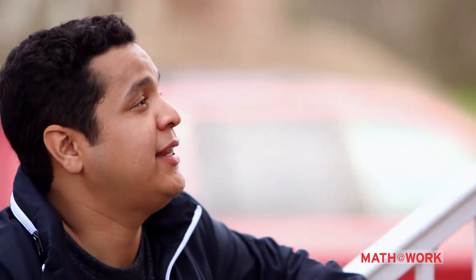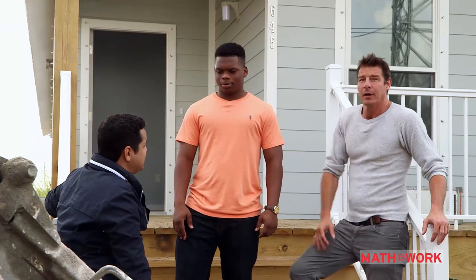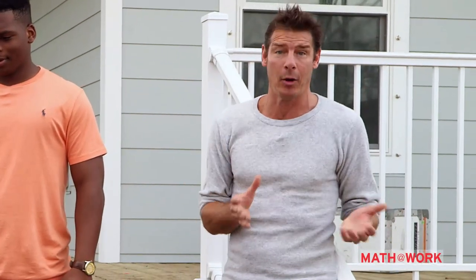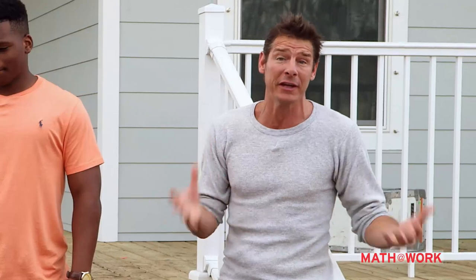So what I do for Make It Right is I am in charge of researching and purchasing all of the building materials that go into our homes, from the light switches to the pervious concrete we're about to pour. Now, in New Orleans, flooding is a serious problem. Installing pervious concrete is one way to help. When it rains, pervious concrete absorbs some of the water, so less of it runs into the city's drainage system.